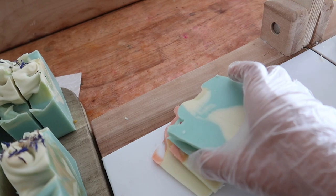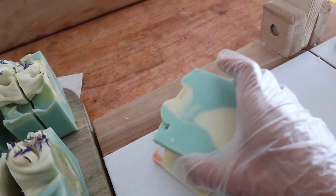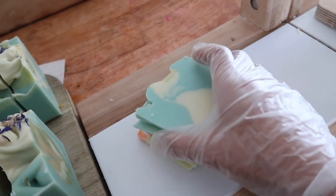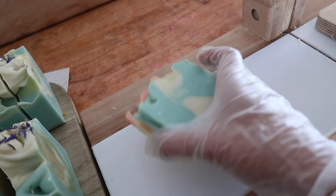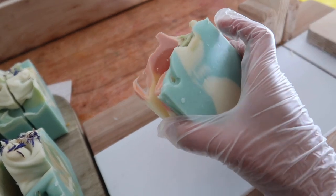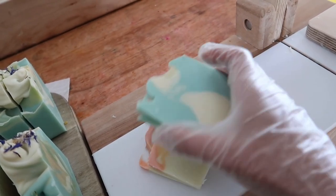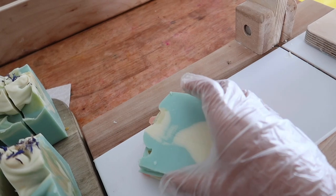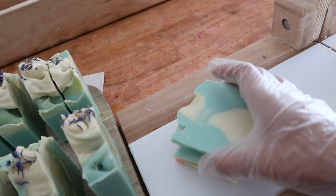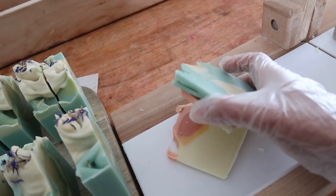So if you are wondering, what do I do with these scraps? Don't throw them out. I would even say don't even use them. Just cut them up to be little soap samplers and sell them. Because these are definitely worth something to people that don't want to commit to a full-size bar and are curious to try out your soap and want maybe a variety.